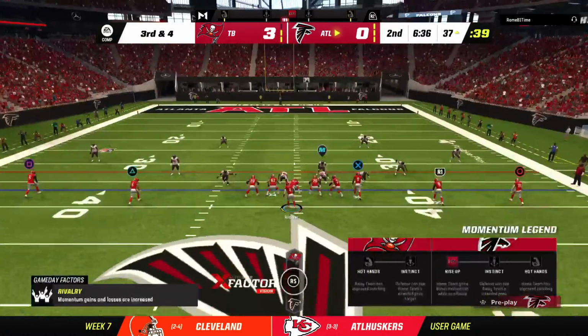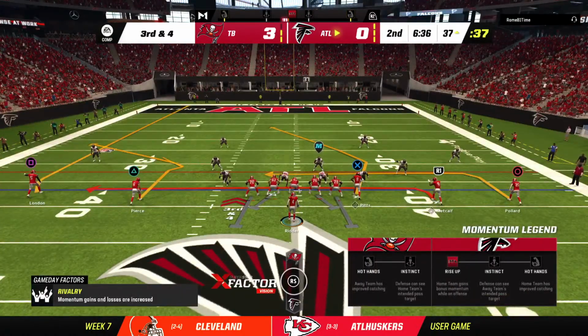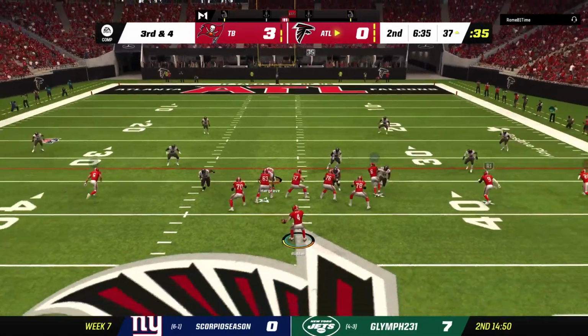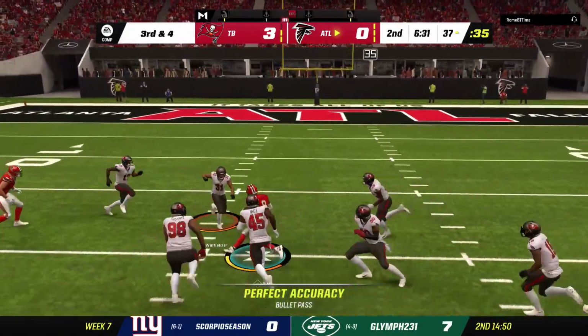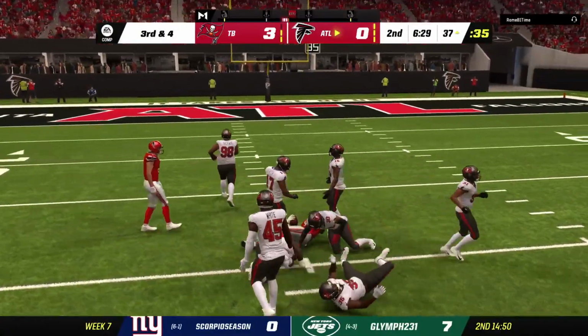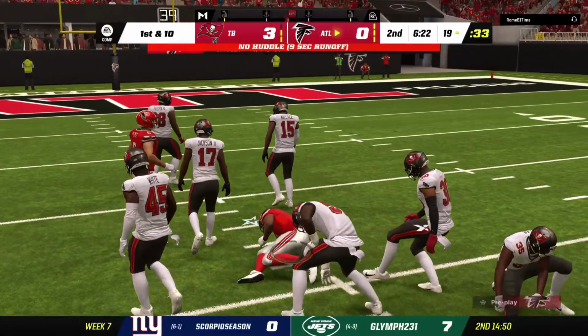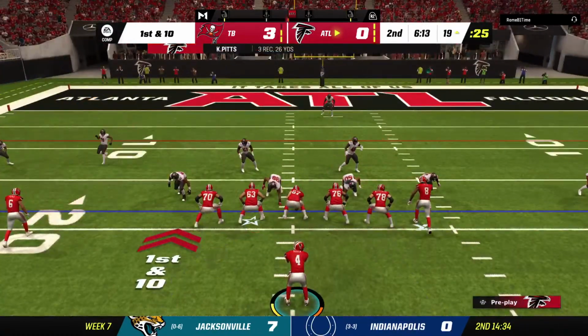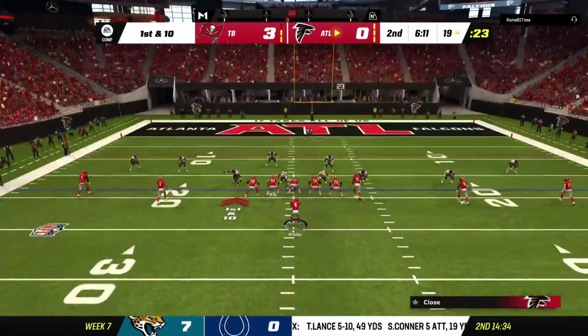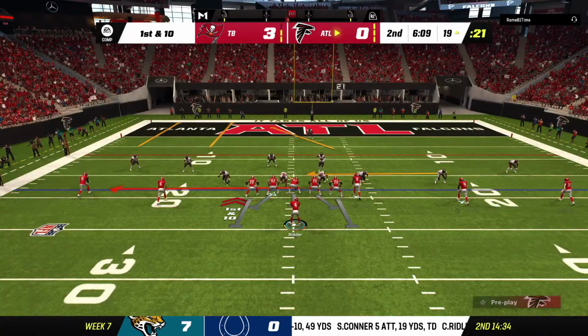This will be play number 9 of the drive here as they need 4 yards on 3rd down. They'll drop to throw. Oh, he's got his tight end, Pitts, complete. And this is going to lead to another first down as the tackle's made at the Bucs 19. 1st and 10 at the 19-yard line.